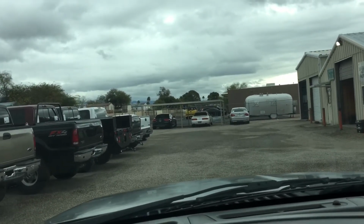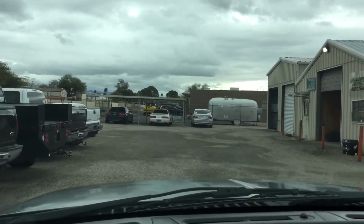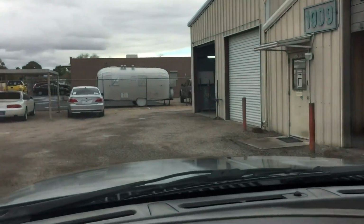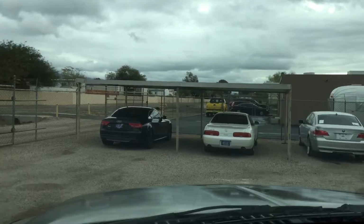All right, this truck's being sold on a clear title. If you come to Tucson and drive it home, you're going to pay tax and dock fee. Dock fee is $250. Taxes are 2% city sales tax here in Tucson.